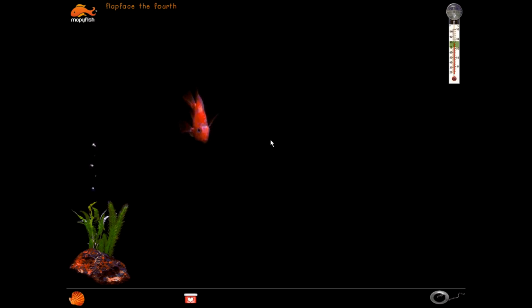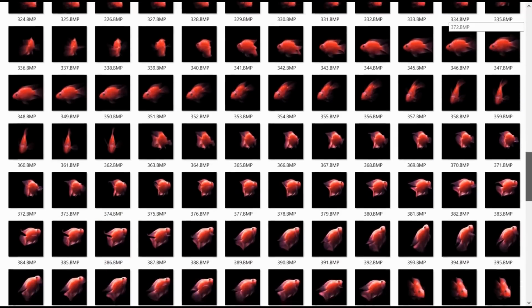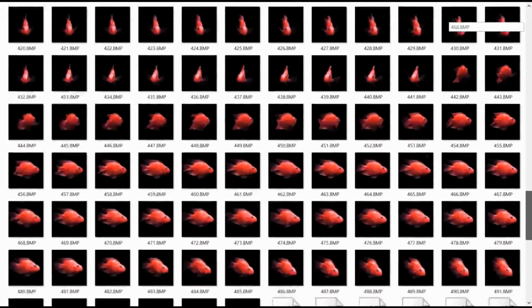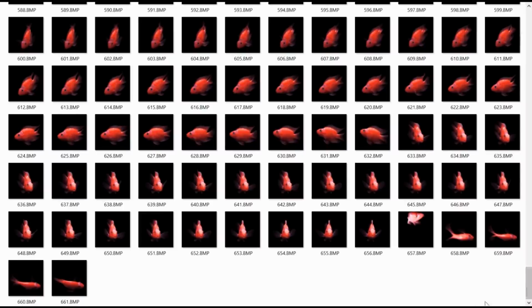Okay, let's try and treat Flapface the Fourth with a bit more kindness than the others. Maybe he'll fare better. It's actually quite interesting to watch him go about his duties, and really quite clever. The installation for Mopey fits on a single 3.5-inch floppy, clocking in at just 1,335 kilobytes. But if you extract each frame of animation from the DAT file, there's 661 different images. Compressing this lot down into a tiny program that acts like a fish was pretty impressive. It's also what made it quick to download and install.